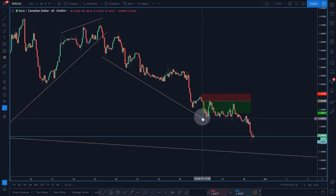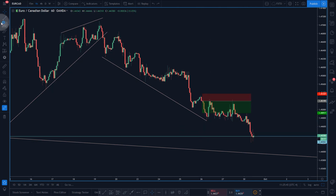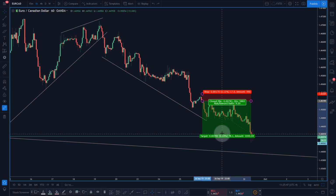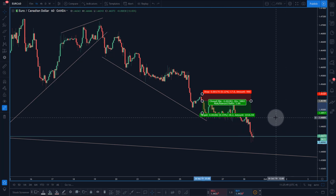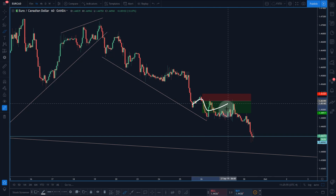So EURCAD, I am in this trade. It's running. I'm locked in 1.6%. It is running 5%. But I'm leaving a room to breathe because this is very corrective.